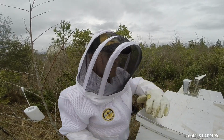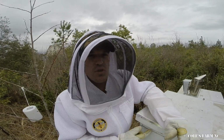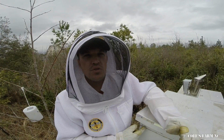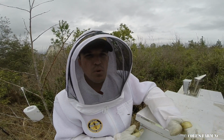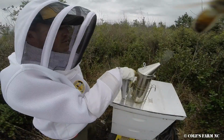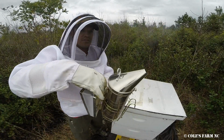So, like usual, enough of me yapping. Let's get into hive number 1, see how things are going. Oh yeah, I'm also going to take off the candy board and remove the pollen substitute, just so they don't have that much space to create bird comb. Alright, so let's see how hive number 1's looking. Hey, you got a new smoker too. Look how shiny that is.